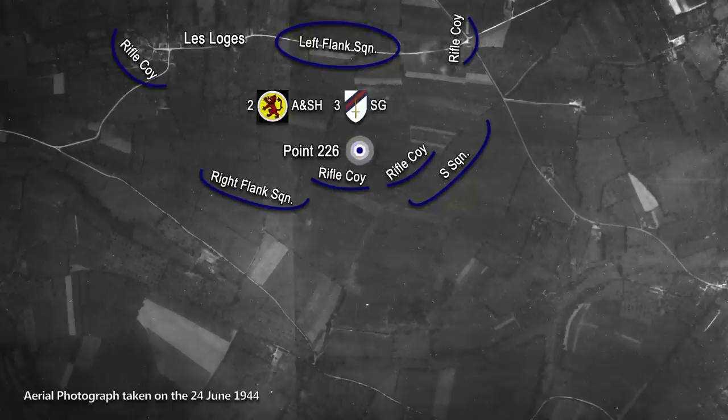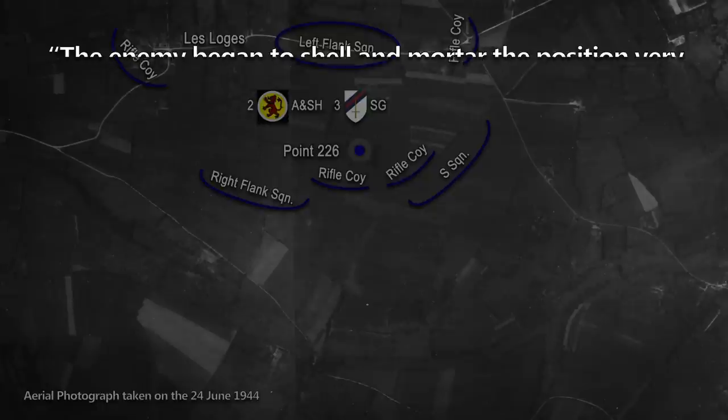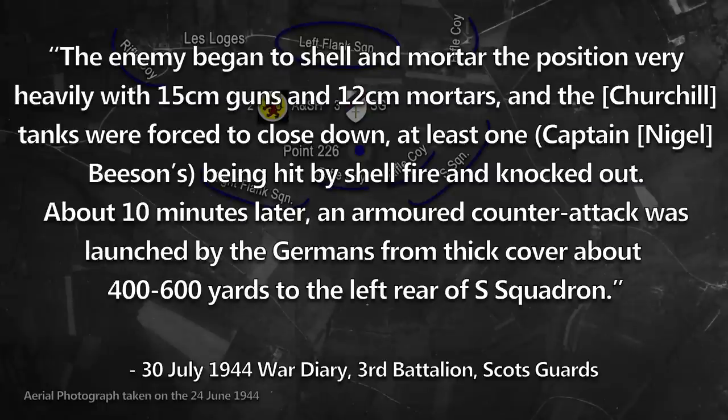Thereafter, a period of 2 hours elapsed in which very little activity took place on the hill, until around 1800, when German artillery began to target the British positions. The war diary of the 3rd Scots Guards details that "the enemy began to shell and mortar the position very heavily with 15cm guns and 12cm mortars, and the Churchill tanks were forced to close down, at least 1, Captain Nigel Beeson's, being hit by shell fire and knocked out."